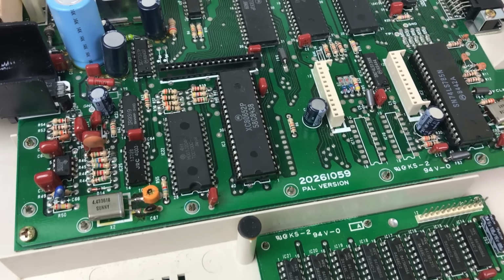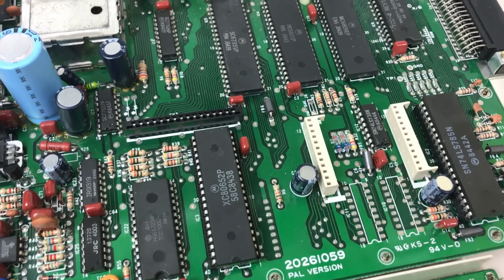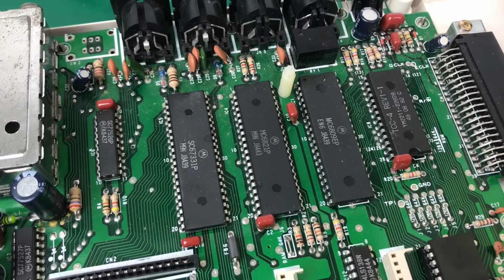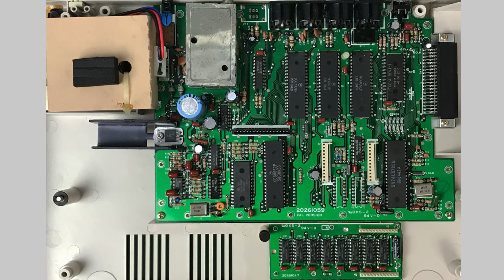So let's have a quick look around, especially looking at the differences with the Dragon. If you haven't seen last week's episode on the Dragon 64, I recommend you do that now. This comparison would make a lot more sense that way. I'm putting a link in the corner right now.